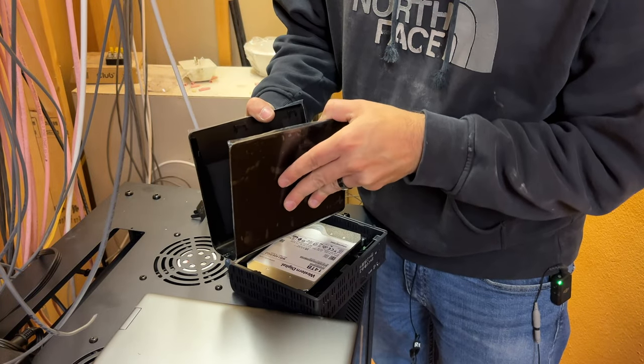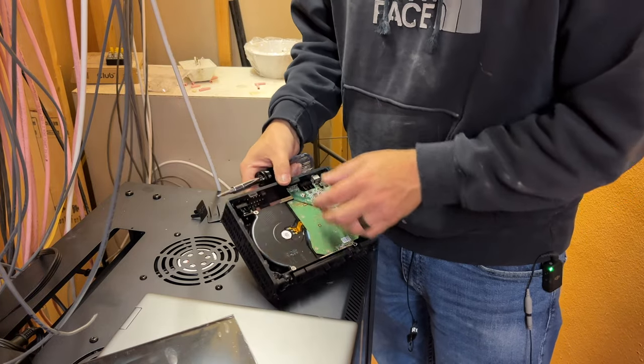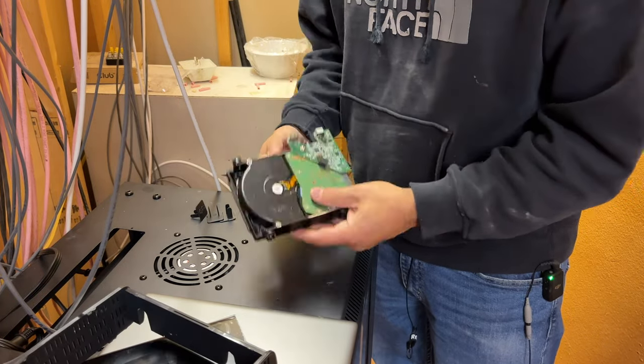Oh hey, I didn't actually break any tabs. Nice. Normally I break the tabs on those. All right, now just to get the drive removed.